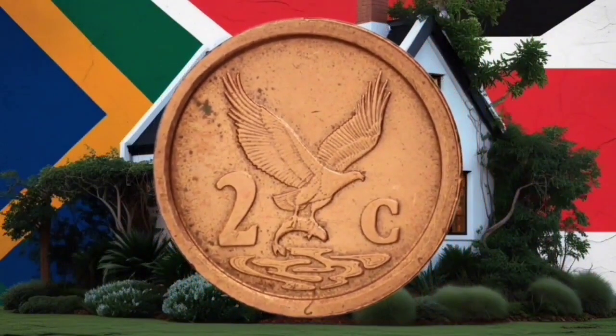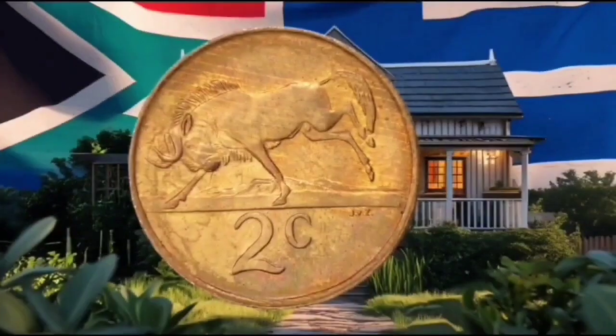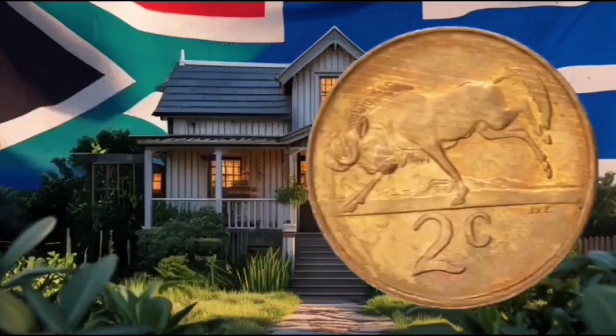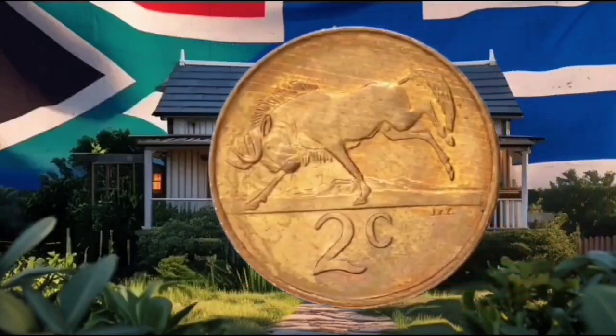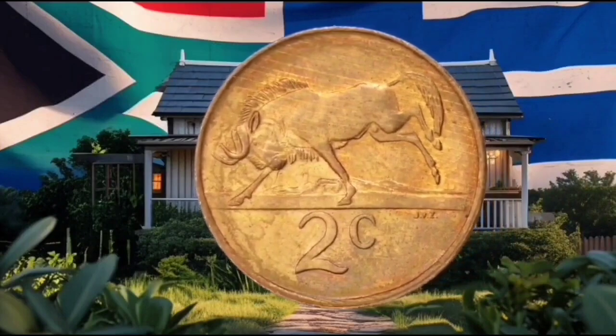If you come across this coin, a 2-cent coin from South Africa minted in the year 1990, this small coin holds more than just face value. It carries a piece of South Africa's heritage and history.